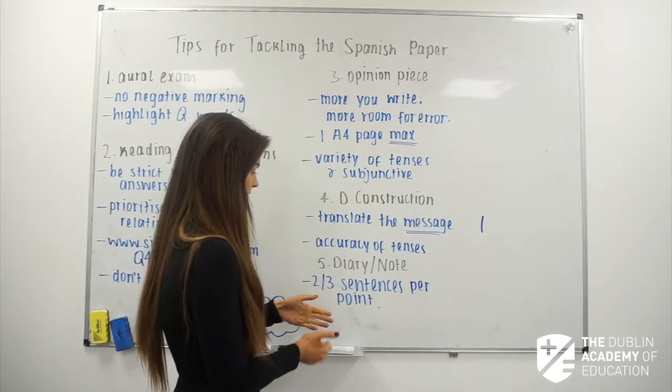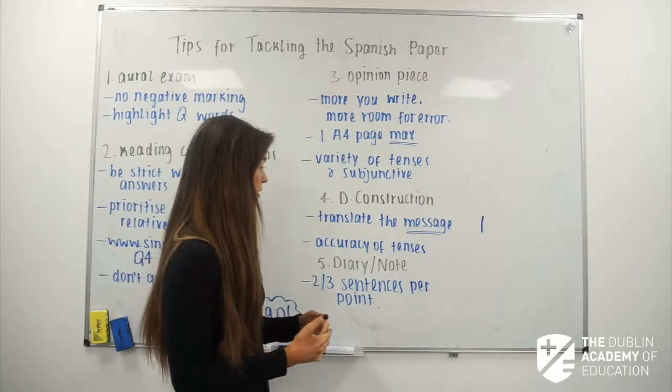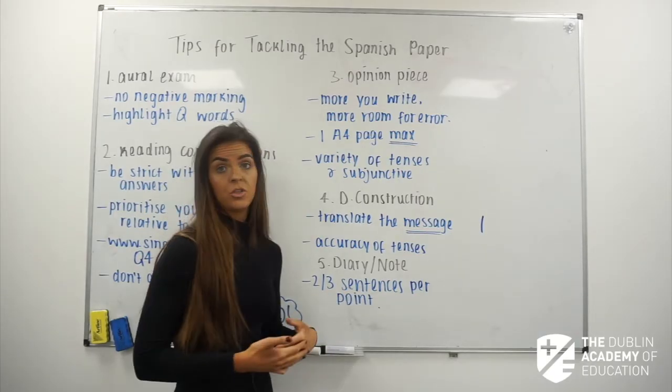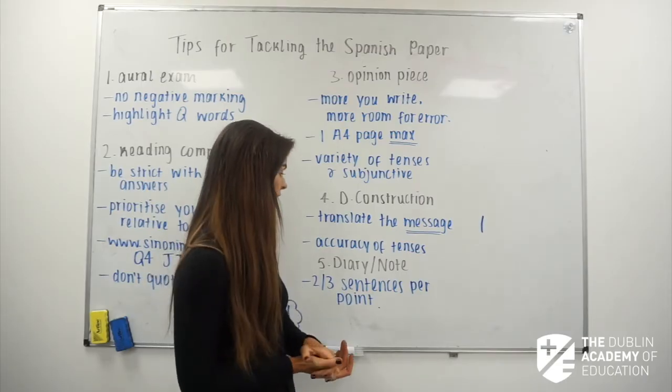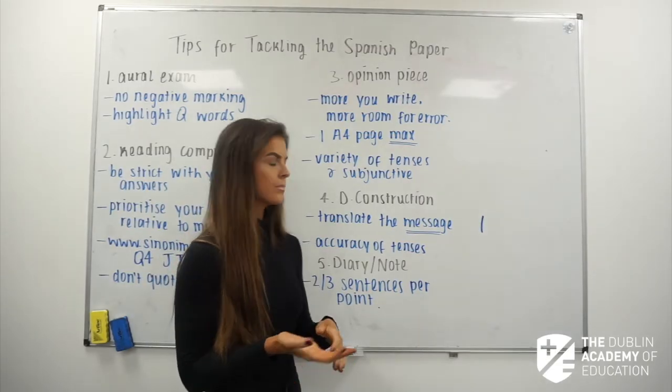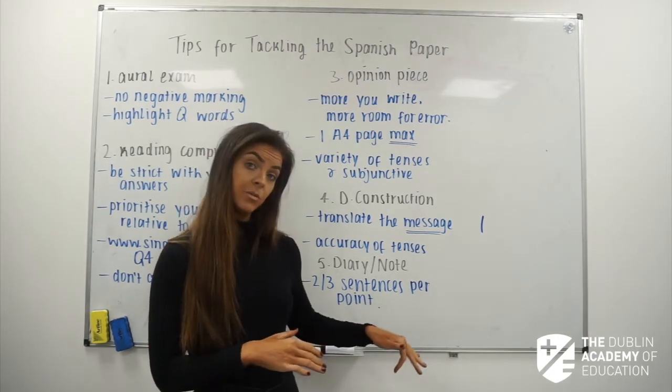Okay, and then the last thing we're going to have a quick chat about is the diary or the note. So obviously you have a choice with these. Some students choose to answer both because they have a little bit of extra time. That's fine. You're only going to get marked on one of them. But you have a choice, and again, this is a really small question of your exam.